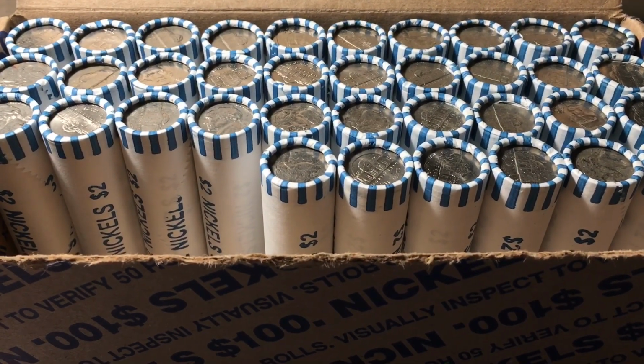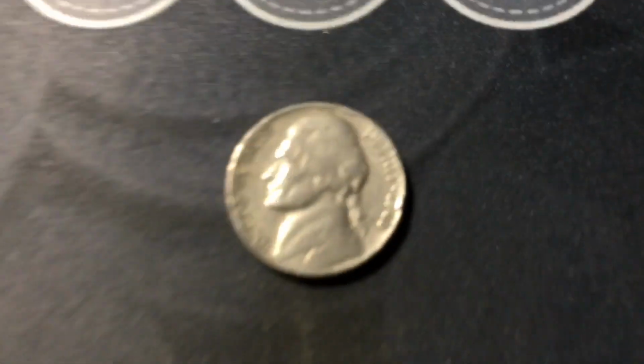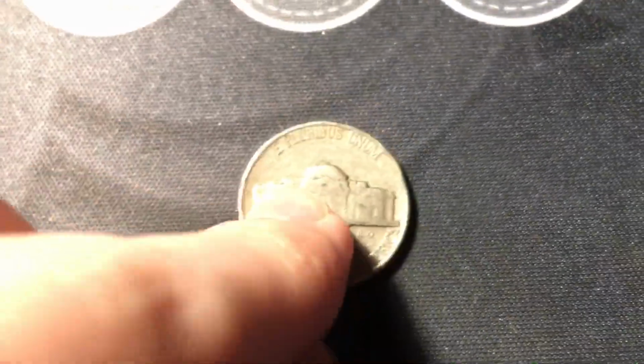Roll 14, and we have yet another find from the 40s. This one is our oldest so far, a 1940 from Philly.